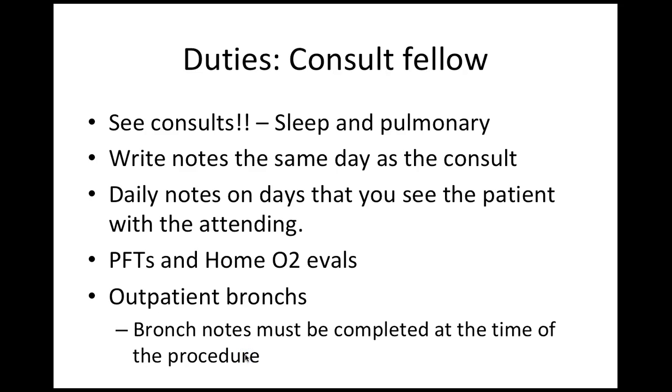Obviously, your duties as a consult fellow are to see consults, but at the VA, the pulmonary consult fellow and the ICU and pulmonary attending are responsible to see both inpatient sleep and pulmonary consults. I ask that you write your notes on the same day as the consult. There may be rare times that a consult is received overnight that will not be staffed with your attending fully until the morning. In those cases, I still ask that you write the note the same day as you see the consult.